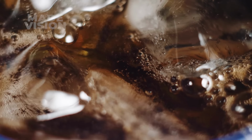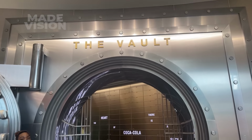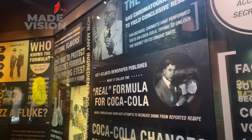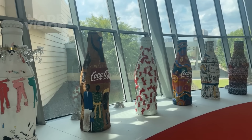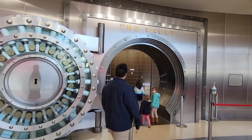This recipe is now the most guarded trade secret in American commerce, known by only 2 anonymous people within the company, and kept in a high-security vault at the World of Coca-Cola Museum in Atlanta. And you can go see it. Kind of. Although visitors are only able to view the exterior of a vault and not the actual formula.